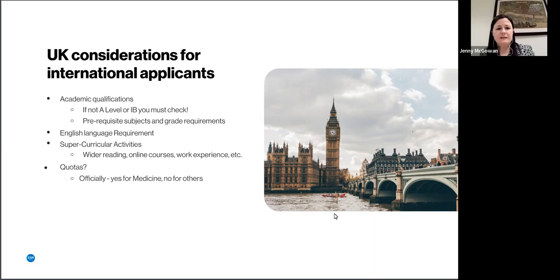Yeah, great. So these are just the international specific criteria that I wanted to add, because there are some differences, not in terms of the application, but just in terms of thinking about whether you fit the criteria or not. Because UK universities have such specific academic requirements, down to the level of the subjects that you're actually taking, you must look into whether your profile fits that.